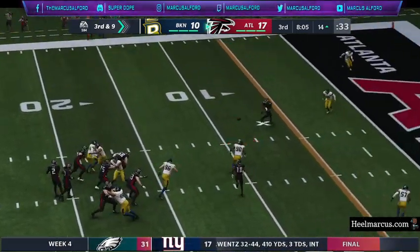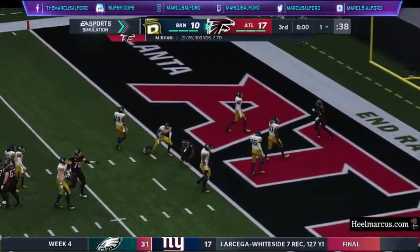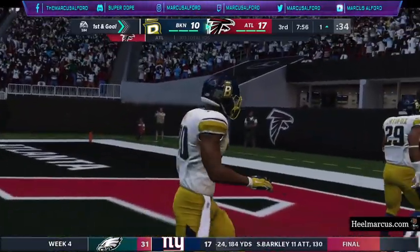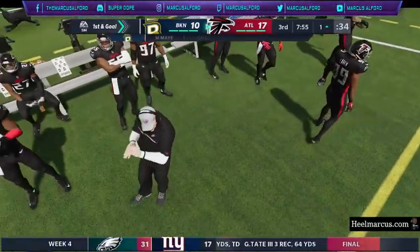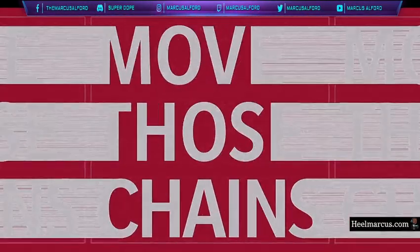Out of the gun, it's Ryan. This is caught, and he couldn't quite get there. Tackled down at the 1. They're able to convert on 3rd down, and that sets up a 1st and goal. And when these two are clicking, Ryan and Jones, and we've seen multiple hookups here in this one, usually their offense is clicking, and that's why they're winning.